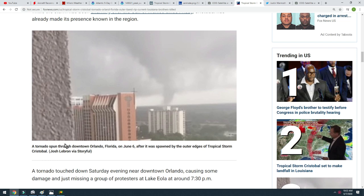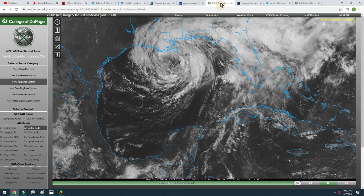So a tornado spun through downtown Orlando, Florida on June 6th after it was spawned by the outer edges of Tropical Storm Cristobal. Now, as far as these tornadoes go, when we have storms like this in the Gulf, guys, that spin counterclockwise because we're in the northern hemisphere, the stronger part of the storms are usually to the northeast of the storm. The northeast quadrant's right up here. This would be the southeast quadrant, and so on and so forth with the west side.